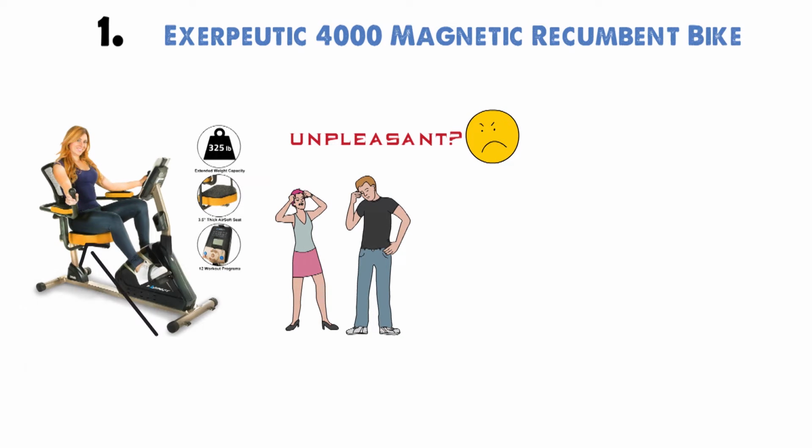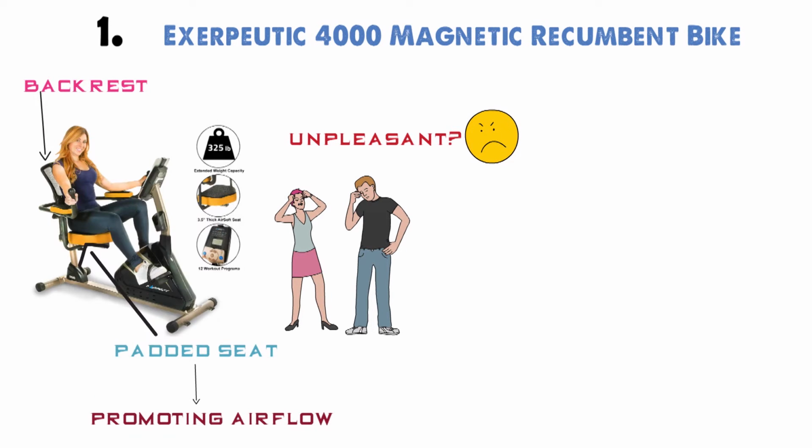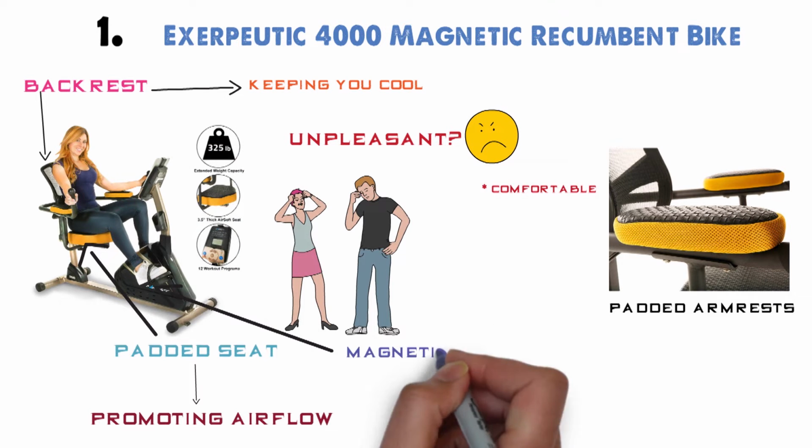This superlative home exercise stationary bike has a generously padded seat that cradles your core while promoting airflow, a mesh backrest that offers plenty of support while keeping you cool, and padded armrests that keep your elbows and forearms comfortable even as your legs churn away at the bike's magnetic tension system.